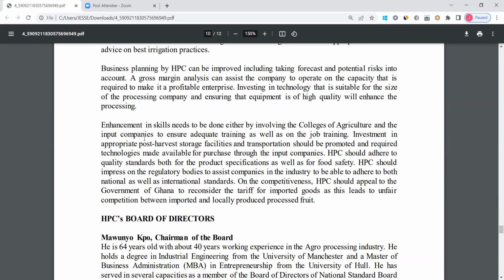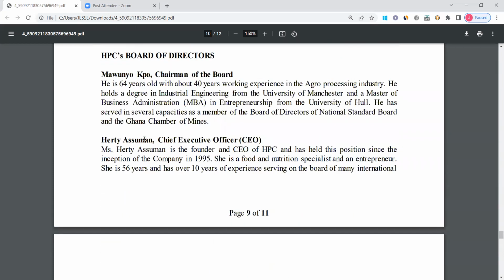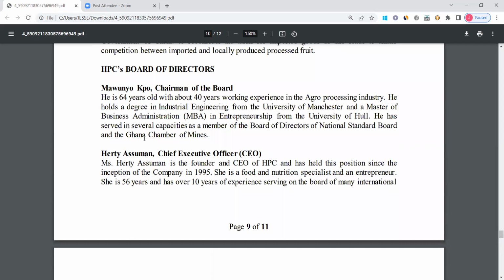Now let's look at the board of directors. Very, very important. When you're looking at the board of directors, there are a couple of things that you need to look at. You need to look at experience, skill, and industry knowledge. I also need to look at how qualified the person is, right? So let's look to see if the board of directors have what it takes to run this company and whether any inclusions are necessary going forward.